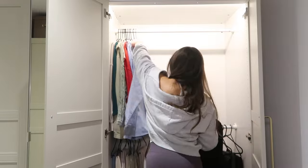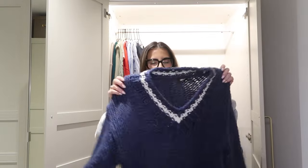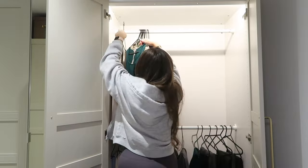Another yes. Yes, holds good memories. This is gonna be a no. I think it's actually brand new, but it just doesn't suit me. It's so long and I'm petite, so it just looks weird on me. This is vintage. I found another green one hiding in there, so this is gonna be a yes. Cute little vest top for summer.